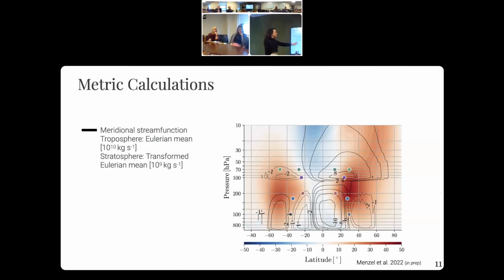So this plot on the right is just showing the climatology of the atmosphere, in particular December, January, February, which you'll notice because the upwelling of the Hadley cell is in the southern hemisphere. So maybe I should describe here. The gray contours are showing our mean meridional circulation. It is the Eulerian mean in the troposphere, but in the stratosphere, it's plotting the residual stream function. And then the colored contours are showing the zonal mean zonal wind.